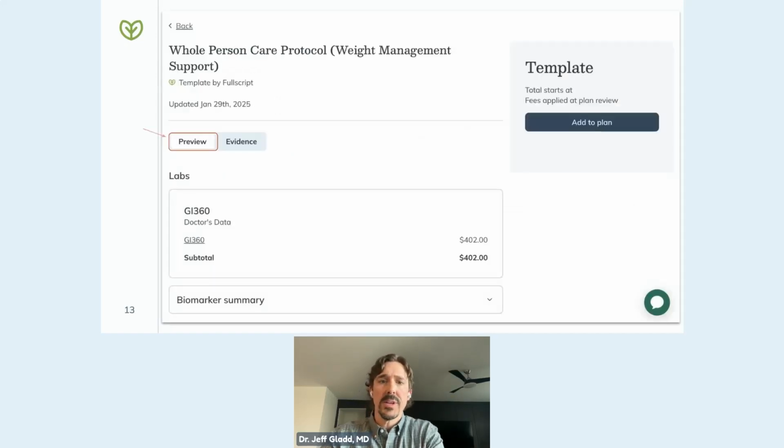In the preview mode here, providers can see the tests that have been recommended and the products that are within this protocol. So here we're going to decide to keep this lab test.